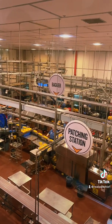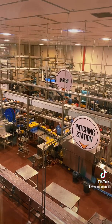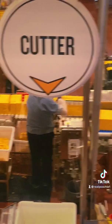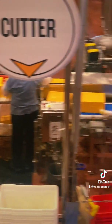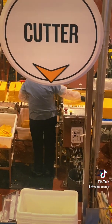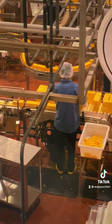And over there on the far side, I don't know if you can see, but it's dark orange. That's after it's been wrapped. Then you'll see it go through the cutter right there, and that's where it gets cut into the smaller hunks. It comes in as big chunks, they put it right through the cutter, and it comes out in the smaller box that you find in your grocery store.